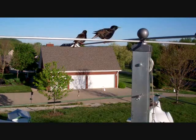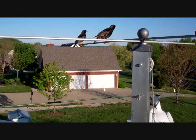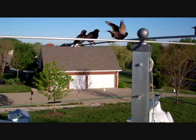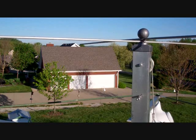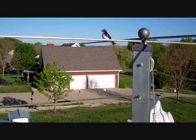English house sparrows pose the same danger to our backyard nest cavity-seeking birds. Learn more about purple martins by visiting the Purple Martin Conservation Association website at www.purplemartin.org.